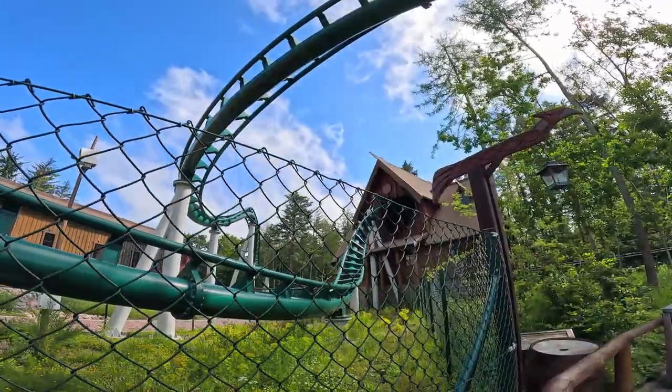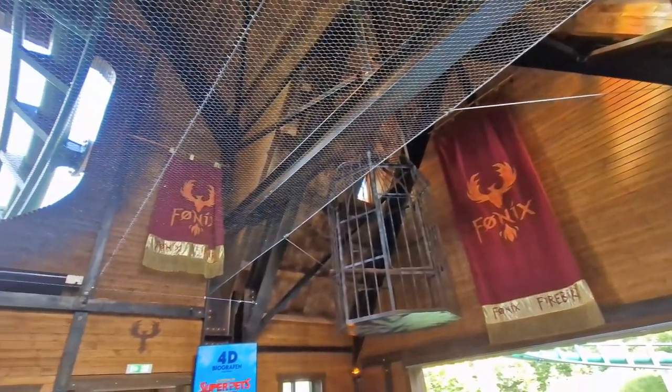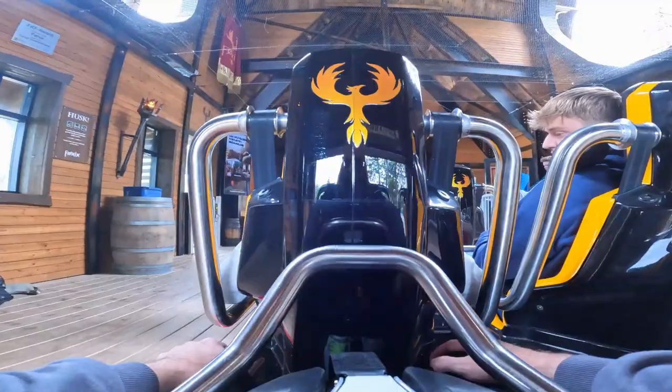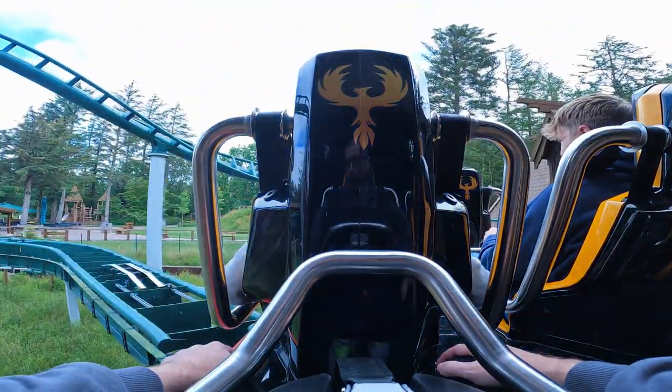And there's the station fly through. You can see they're really looking forward to that inversion. We're beginning the day with a back row ride here on Fonix.